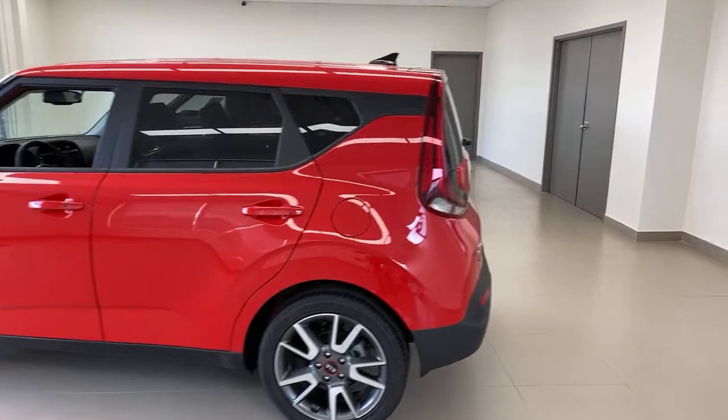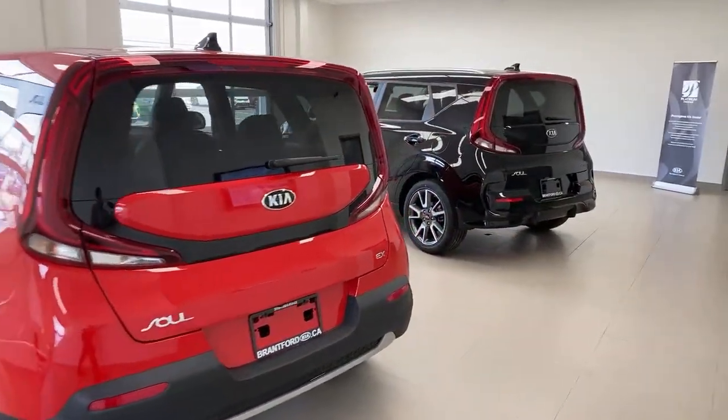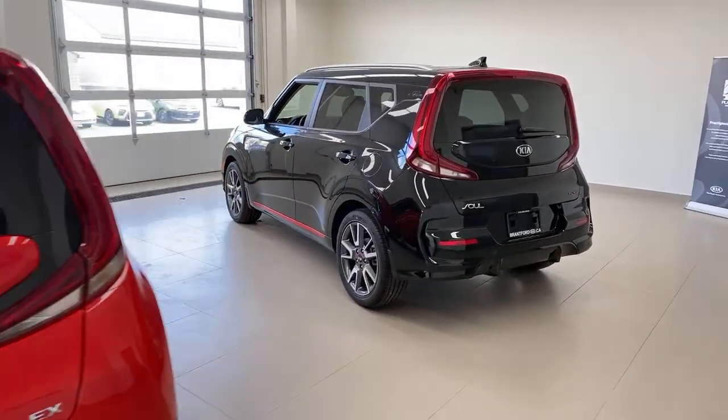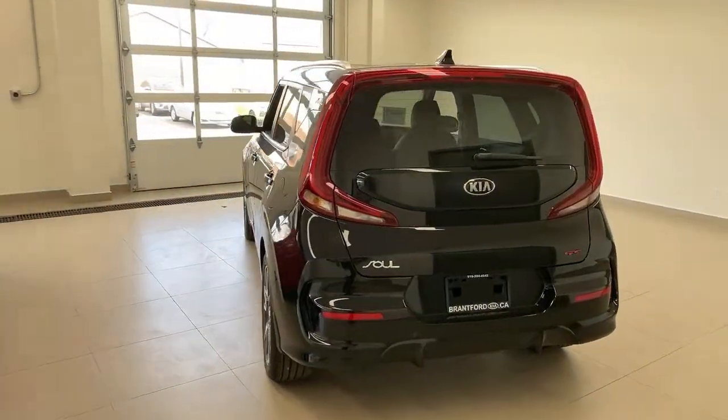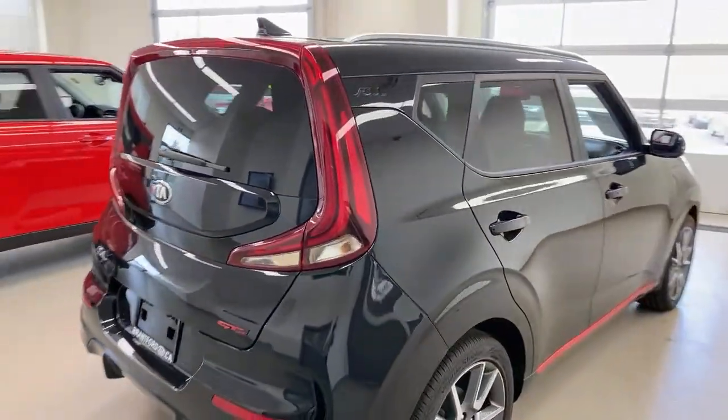Really quickly, in the next little while, we've hit a bit of a dull spot here, potentially, with old inventory. For instance, these are our last two 2020 Kia Souls. We have a whole bunch of new, interesting stuff coming in.